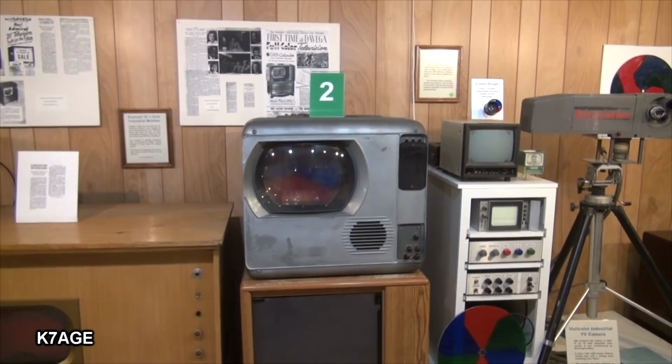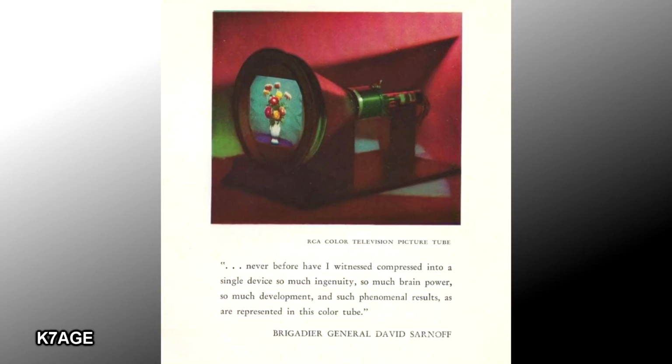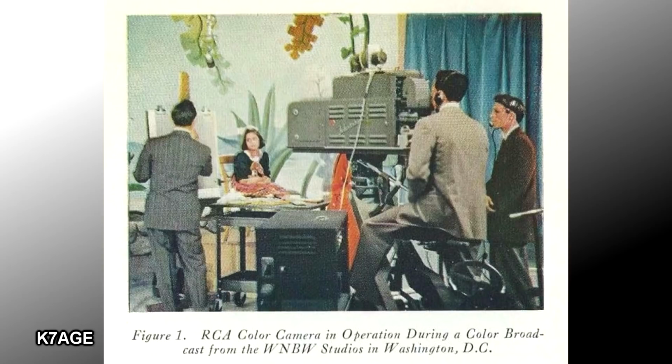A few programs were broadcast in a few cities, including Columbus, in 1951. This is a studio monitor for the CBS system. To the left of it is a converter, which was placed in front of a black and white set to produce a color picture. RCA was making great progress on its compatible system, and by 1951, it was clear that they would be successful. So CBS abandoned its system in late 1951.